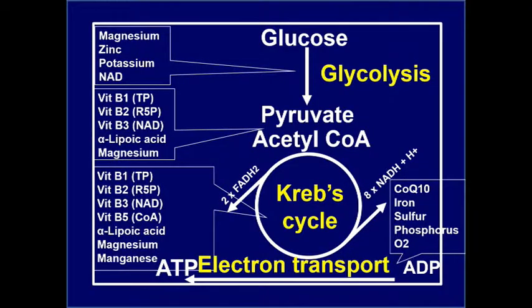Now to produce energy, we need a certain amount of nutrients. And these are called cofactors and coenzymes. So the main nutrient in the first part, glycolysis, is magnesium. What's the other one? Magnesium. And the other one is magnesium. Magnesium, magnesium, magnesium. Eight cycles, eight pathways, it's all using magnesium. So the most important nutrient in glycolysis is magnesium.